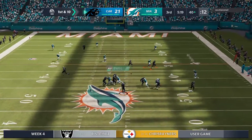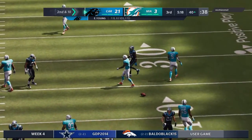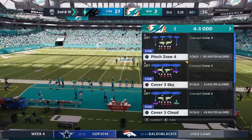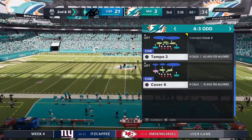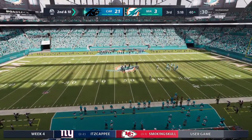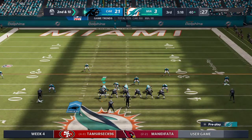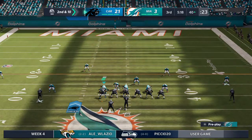Following the interception, Young. And a scary incompletion, almost picked off. It would have been their first INT of the game. Instead, second down. Second and 10. That was nice work there defensively to force incompletion. Now, even though this drive started in plus territory, they're still not in field goal range yet. So they can work towards another couple of stops and not allowing that turnover to hurt.